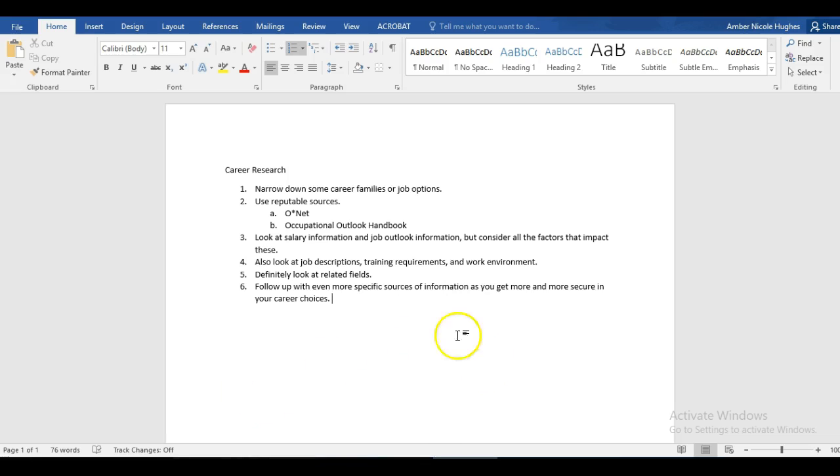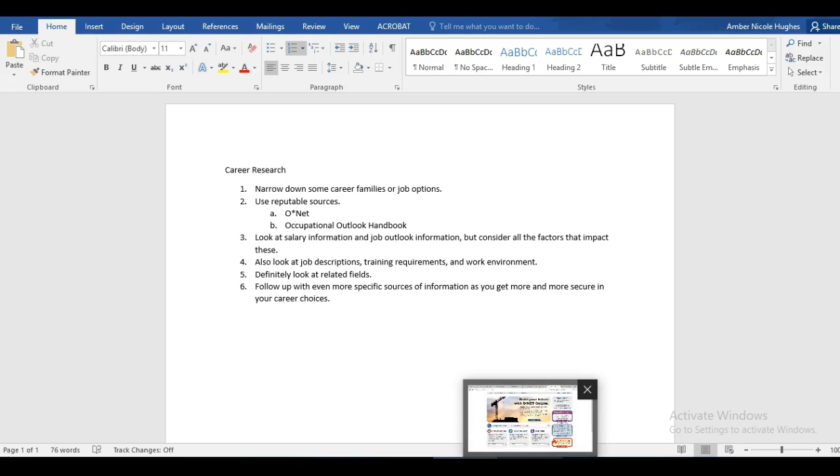All right. The second step is to use reputable sources. You can certainly Google information. I do it. We all do it. However, again, Google is going to bring up so much information that I recommend starting with one of these 2 websites. These are good sources of information. They're put out by the government and they're going to contain accurate, up-to-date information on what's going on in the world of work. And I'm going to show those to you now.